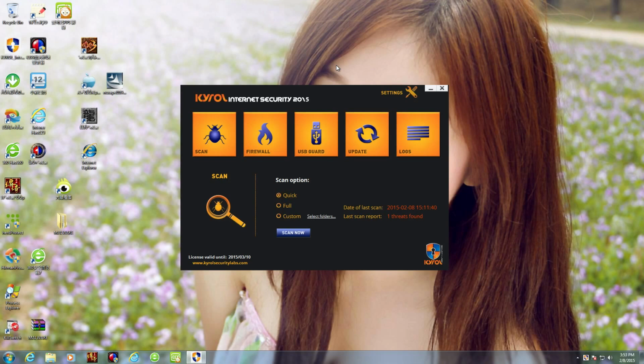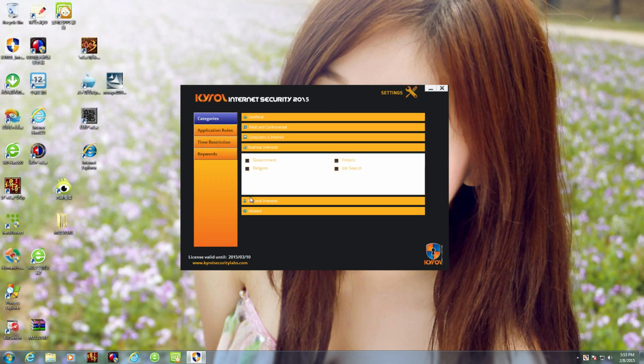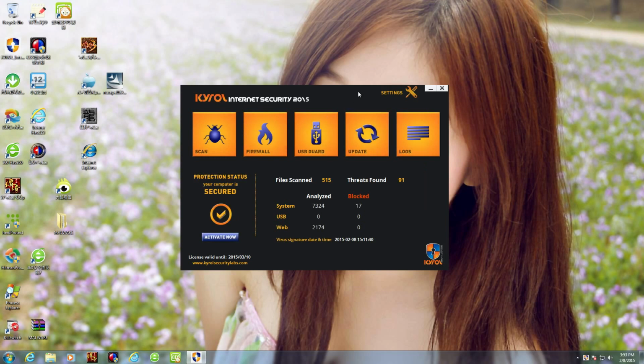Another thing that I have to gripe about that is a big issue to me is this firewall. This is not a firewall at all. This is a web filter. So stop calling it a firewall. There are other applications out there that are free that give you an actual firewall with them. So just, yeah, that kind of irritates me right there. That's false advertising in itself, in my mind.